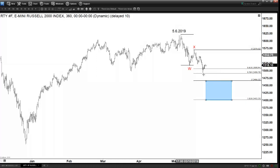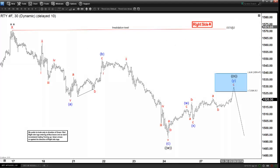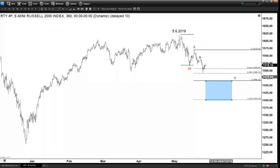Okay, so at least in the shorter cycle, it looks to me that as far as it stays below this X in red, we still can see one more leg on the downside to at least reach around 1466 and this blue box area over here.